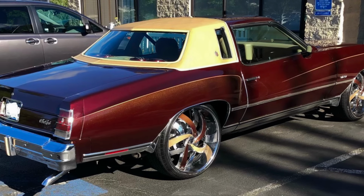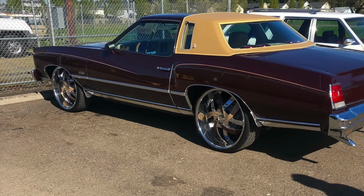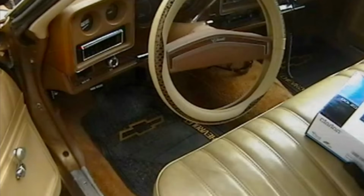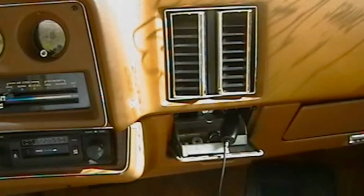When I got it, the outside and body was pretty much solid. Homie had it sitting on some 24-inch velocity wheels. Them had to go. OG bench seat was still in there. It had a rip in the bench seat on the driver's side. Other than that, oh, it had a little crack in the dash too, but other than that, the interior was solid.